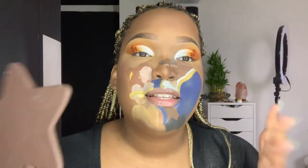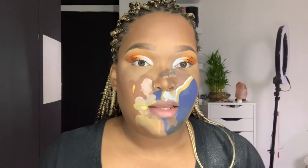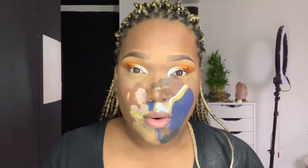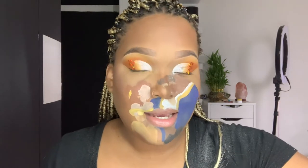This is a fun part for me to now include those colors from the eyeshadow palettes, but this is a make it or break it point, because if I put a shade that I didn't want to put, or if I just do anything basically, I can easily mess this up.